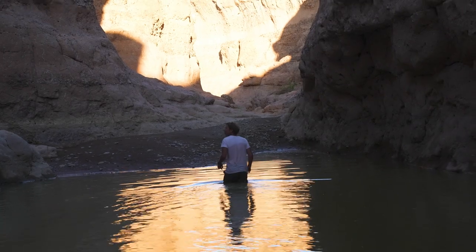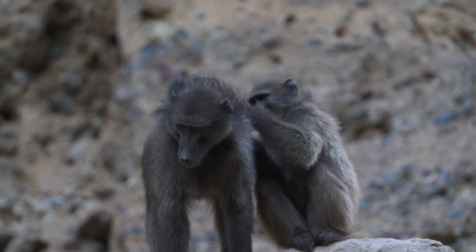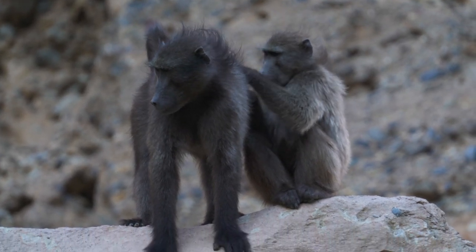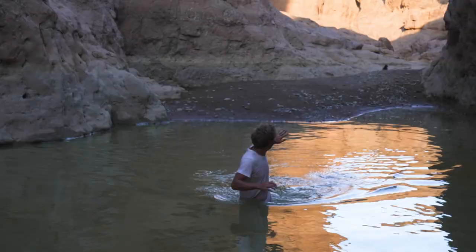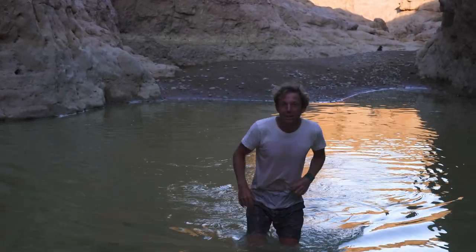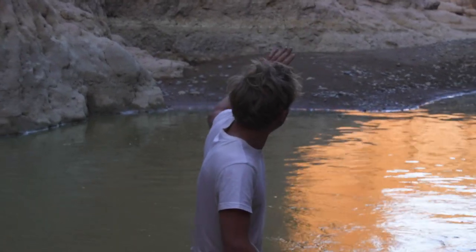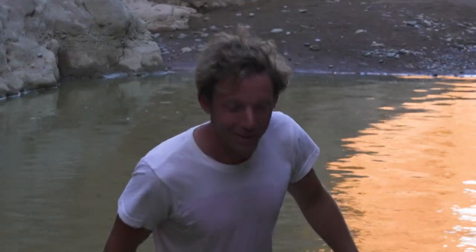I must now check to see if the baboons let us pass. I don't want to push it any further. Those baboons don't want me to go past that point. They're getting a little bit agitated. So I'm going to have to go back around and see if I can start the horned adder mission from the other side. I don't know how much water there is, but we'll give it a go. Go on, let's go.